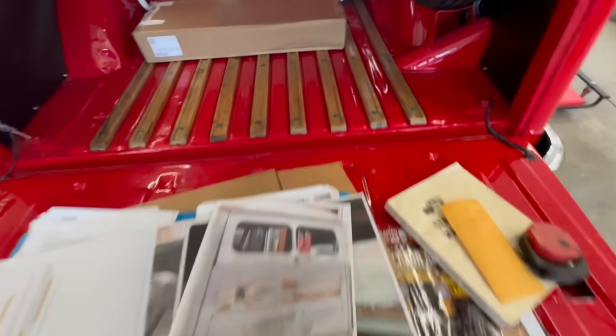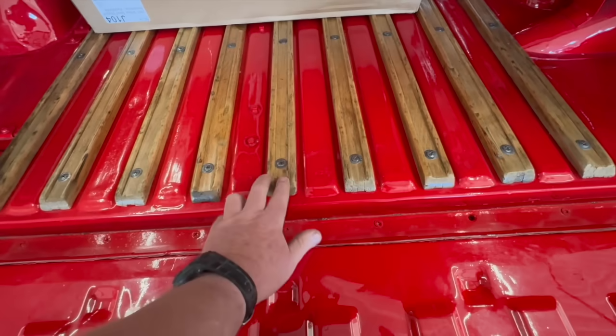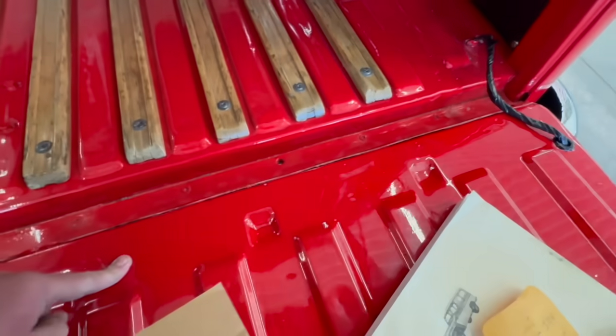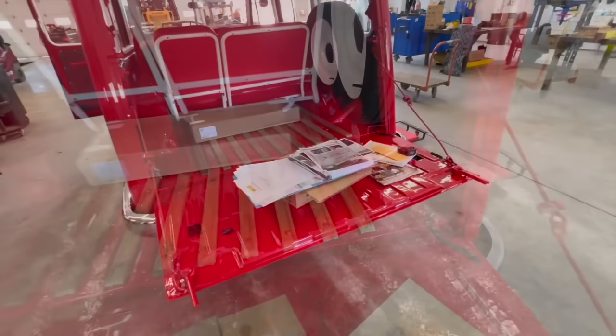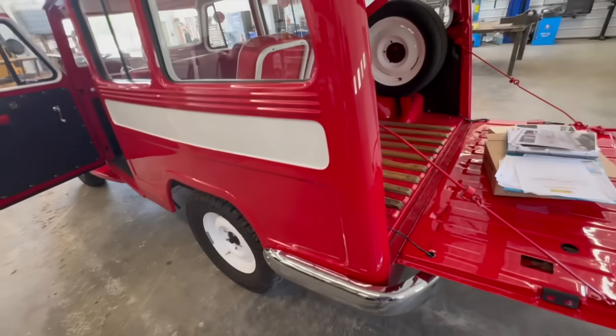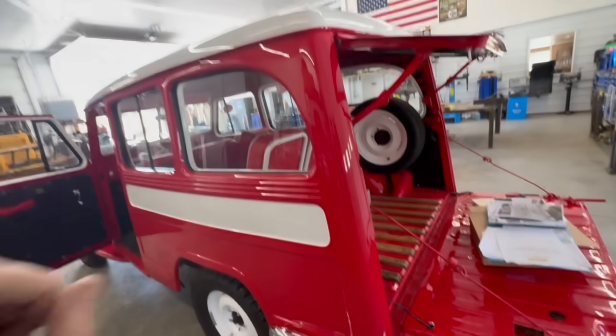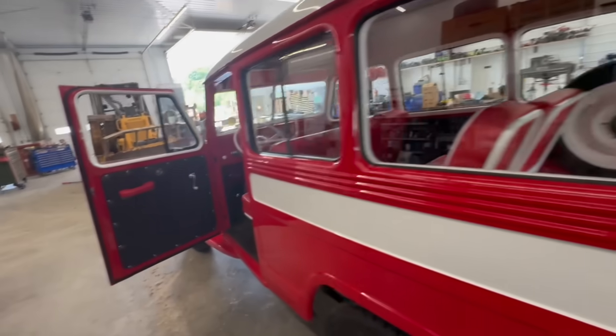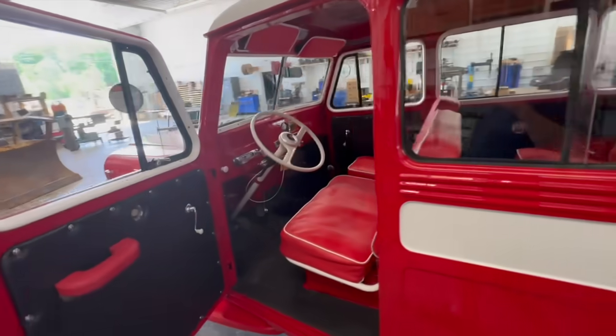So I'm looking at this wood in here. This stuff almost looks, it's not new by no means. I don't know if that's the original wood slats, but again, there's that tailgate and everything. So that's pretty cool. It comes with all that stuff. But all in all, this thing is, I would say, 99% complete. We're missing the headliner in there, and a few little odds and ends to maybe make this thing perfect. But it is very, very presentable.